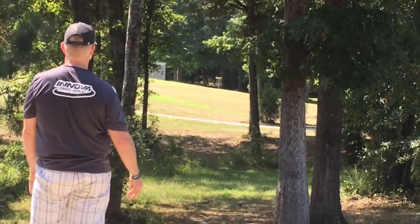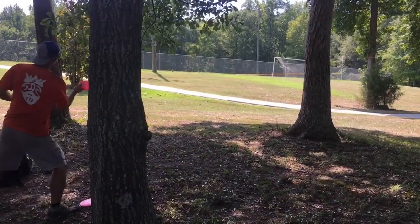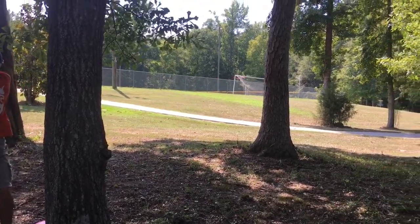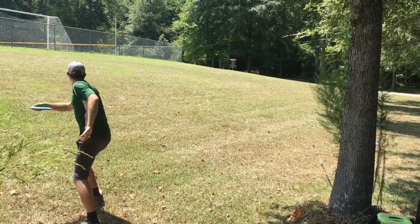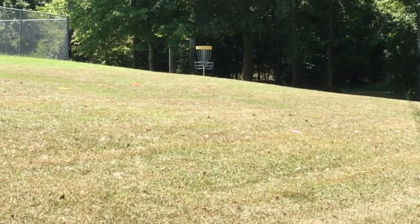So Greg's doing what I do pretty much, just taking a forehand, turning it over a little bit, putting it out there in the opening for a nice little approach shot. Duane ended up getting caught up in the short stuff, coming out the tunnel. Tough up shot. So he's put it up there, throwing a Buzzz OS. He was hoping for a little skip, and it just kind of caught in that grass.